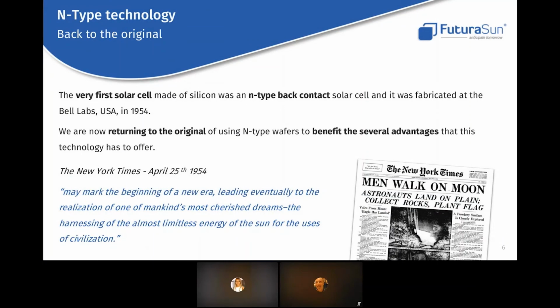So I would like to start with just some fun history. In 1969, a new era was marked with the first moon landing. But actually already 15 years earlier, the New York Times talked about a different era, the era of the solar industry. The very first solar cell made of silicon actually was an N-type back contact solar cell. So today we can say that we are returning to the original, using N-type wafers, which is the basis of the ZEBRA panel. The N-type ZEBRA technology is giving several important benefits, and this is what we are here to talk about today.